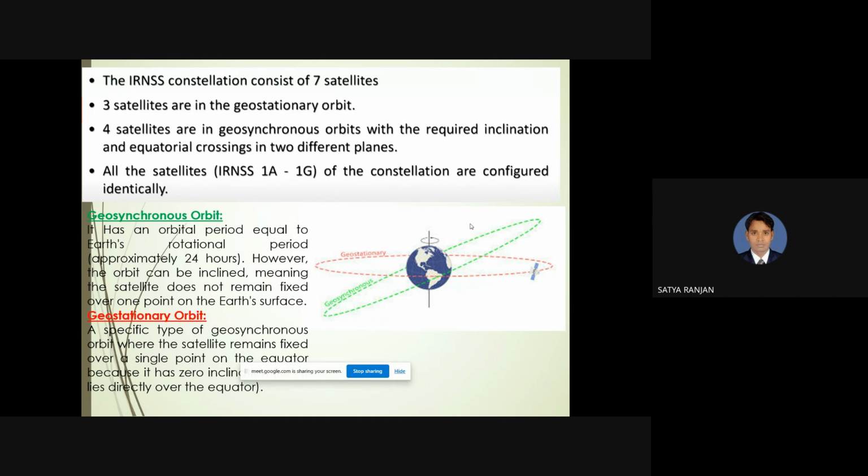All the satellites of the constellation, like IRNSS-1A, are configured identically. They have a geosynchronous orbital period equal to Earth's rotation period, that is 24 hours. However, the orbit can be inclined. So geosynchronous is inclined, but geostationary is not inclined. It is fixed over a single point on the equator, because it has zero inclination, directly over the equator. Most of the time, questions are asked: what is geostationary and what is geosynchronous. So there is a little bit of difference.